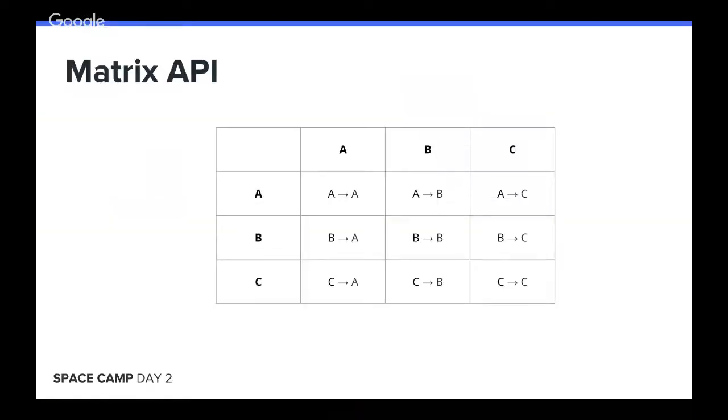The Matrix API, a little bit harder to show on a map, but it essentially takes a grid of destinations. So from points A, B, and C, and to points A, B, and C, we give you a grid of estimated times of arrival. So that is a really helpful feature if you're doing dispatching or inside of any kind of optimization algorithm. We can use our traffic data in bulk to provide input to those models. It also provides distances.